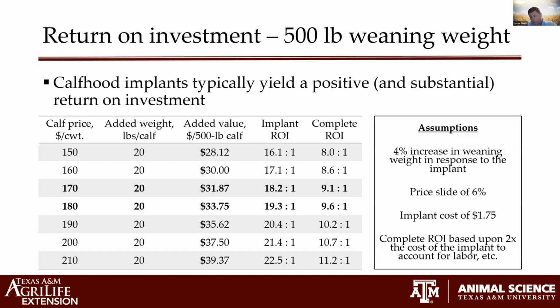I'm going to assume an implant product cost of $1.75 per implant. If we're buying a large quantity of these, we're often going to be able to purchase a calf hood implant far cheaper than that. And what I've used to calculate this, what I'm referring to as complete ROI, from a cost or an expense standpoint, I've multiplied the implant cost by 2 to account for the labor, supplies, and other things that will be required to actually administer the implant to the animal. Okay, we're probably going to be able to do it for a little cheaper than 2 times the actual implant cost. Nonetheless, I want to be conservative. Those are the numbers that I've used.